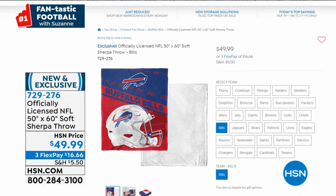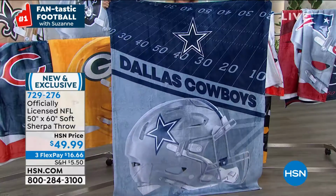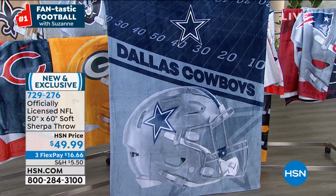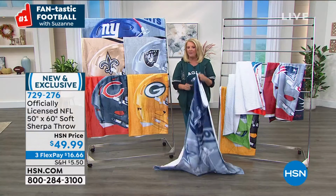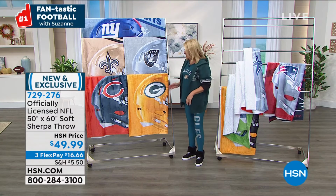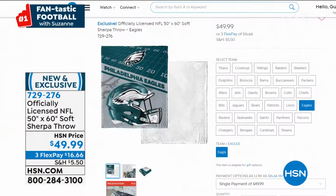But there you go. And if you just click on your team, you'll see exactly what your throw is going to be. But this one's the Snuggle Fest. If you've got someone who's having maybe a baby boy or a baby girl, because you know there's boy and girl football fans, wouldn't this be a cute baby gift? Maybe you've got the family who's nuts about the Cowboys. Yeah, we can show the Eagles if you want to. If you've got this family who's crazy about the Cowboys and they're having a new baby, wouldn't this be fun? Because when that baby starts crawling around, it's that perfect throw to throw on the ground.